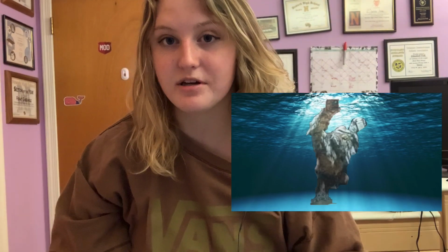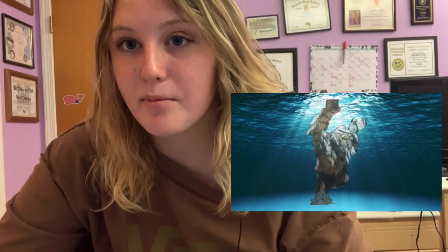Number 1, it's the Yeti, but I photoshopped him underwater. I love the Yeti, as you probably know. He consistently beats all other things, so I didn't want to disrespect him, so I just put him underwater.